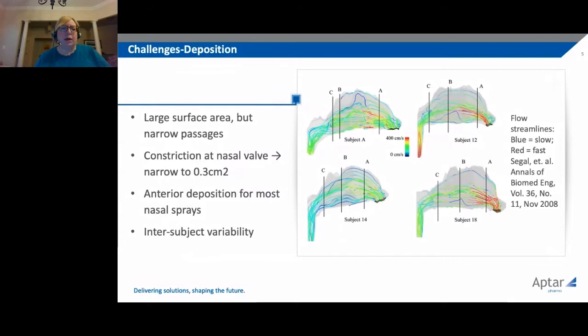But to think about how we're going to get the drug there, because that's the first thing, right? We want to have deposition. We need to understand what we're up against. And the nasal cavity, while it has a large surface area, is a very narrow and convoluted passageway.